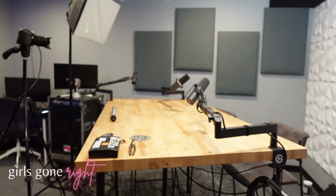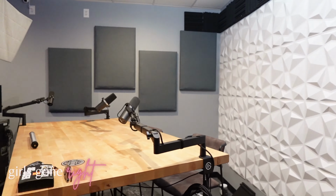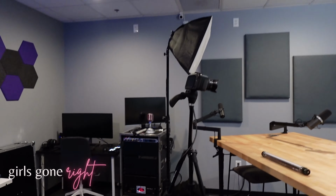So while we are waiting on the photo shoot and makeup to get here, let me give you a little tour of the studio. This is where we shoot. We have the lights that go on to make it pink, otherwise it is just white. But yeah guys, this is the setup, all the equipment.